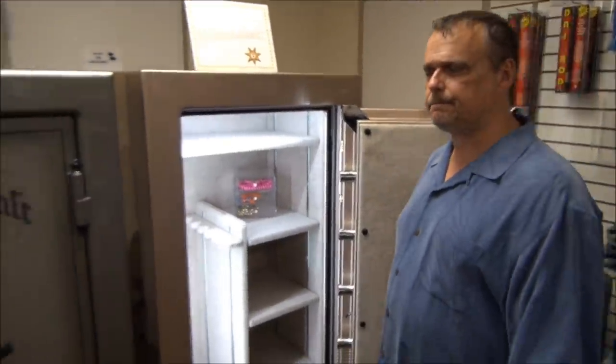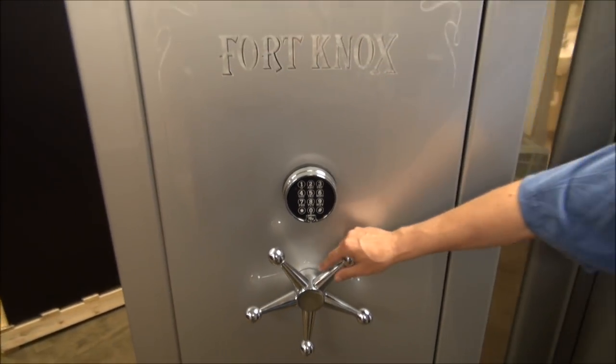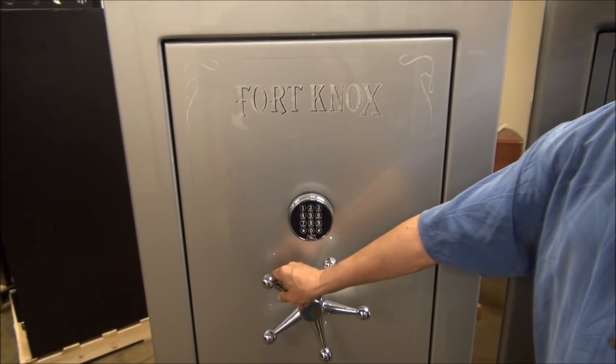So you got electronic right here. Yes. The purpose of the digital is very simple. It's just that within a very short period of time you're going to be able to get into the safe. You hit 6 numbers and the pound sign, and you're in your safe, as opposed to the dial where you're going to do 4 to the left and 3 to the right and 2 to the left and right until stop.